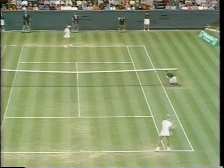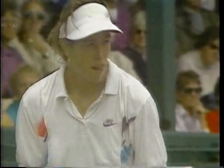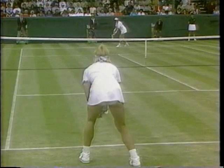15-40. That's the one she should use. That's the one. She'll need more of those. She needs some cheap points against Navratilova. And she's also got to get her way out of this serving trouble. She doesn't want to be behind Martina right away. Still break point.